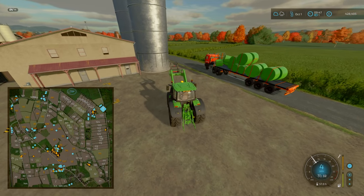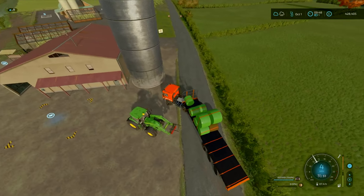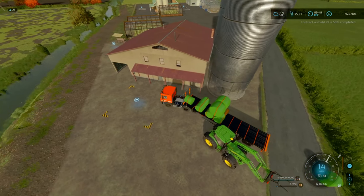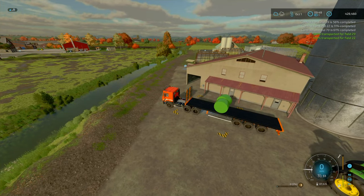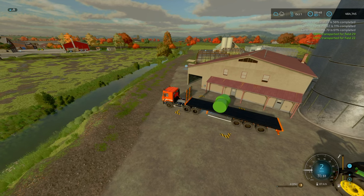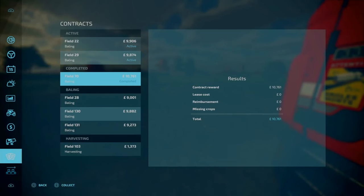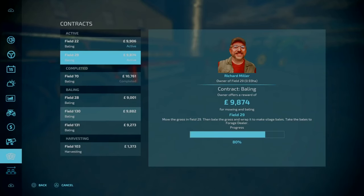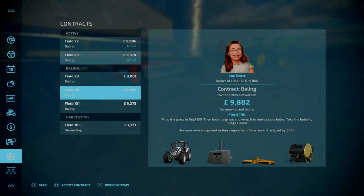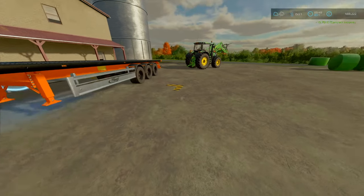I think we need like two more bales, maybe. So you know what? Screw it. Let's just, we got 152,000 liters of silage. These should be enough to complete all the contracts. Yes, it is. Lovely, and obviously get some money in. So that is 70 completed, and we need to cut those two. That is 49 grand for that. Lovely jubbly. And we accept the contract for 130, so yep, 130, 22, and 29.